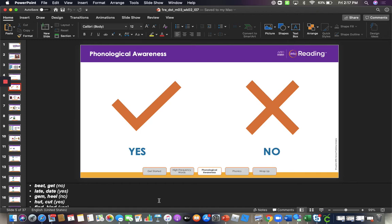Beat, get. Those do not rhyme. Late, date. Yes, those rhyme. Gem, heel. No, those do not rhyme. Hut, cut. Yes, those rhyme. The ending chunk of hut is ut. The ending chunk for cut is ut. Hut, cut, rhyme. They both have the same ending chunks.